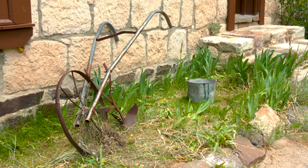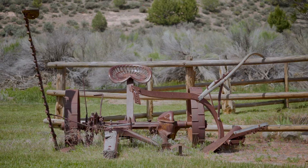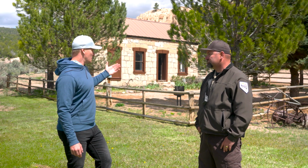So the Mormon church told the pioneers that if they would like to, they could come back over into Utah, or they're welcome to stay in Nevada. And that led to some changes where some families moved back and other families stayed. If someone was to come and tour the cabin, what would they see?